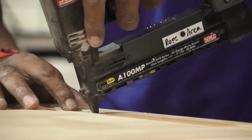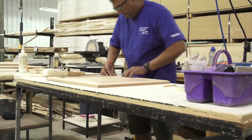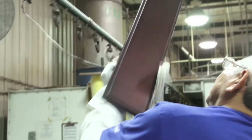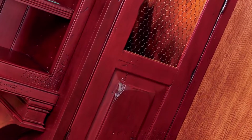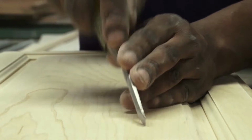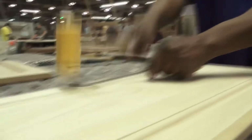Not many cabinet manufacturers take the time to sand by hand, but we do. It's the only way to ensure the smoothest finish possible. Stains are applied by hand, and so are glazes. If you choose a distressed finish, like Old World, Villa, or Linen, we want you to know the vintage characteristics are added by artisans, by hand, not machines.